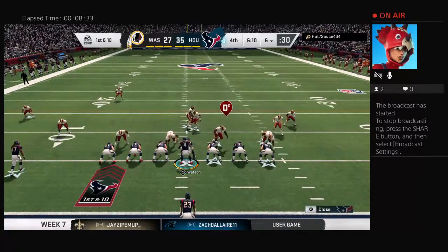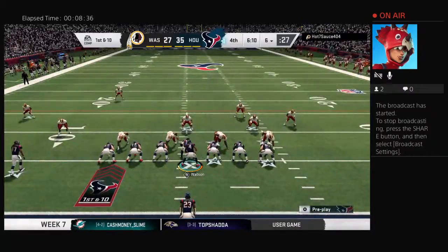Hey, man. Watch the boot. Tight dog. Check.